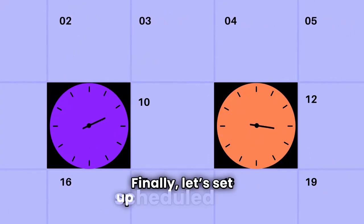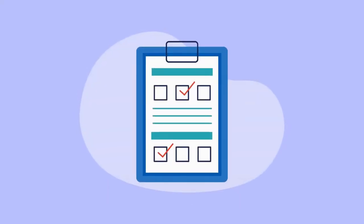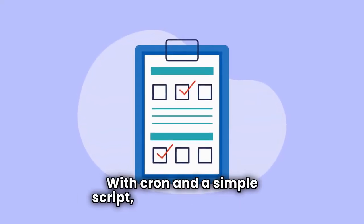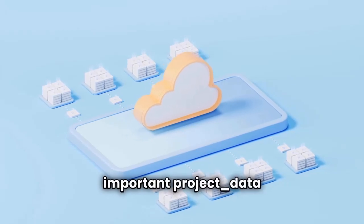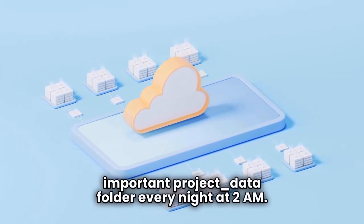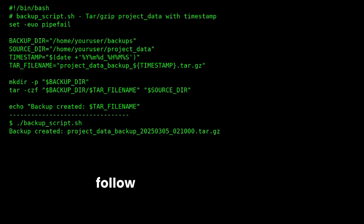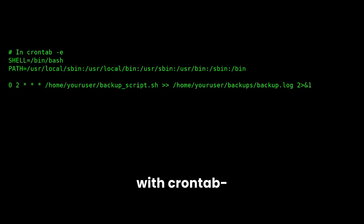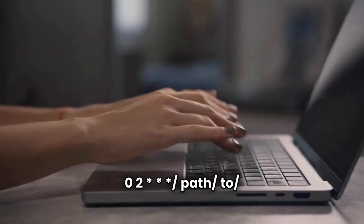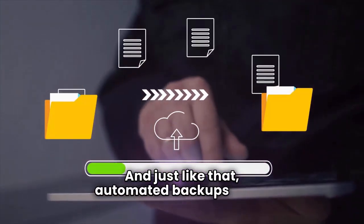Finally, let's set up scheduled tasks. Ever forget a backup? Ever miss a backup? With cron and a simple script, you never will again. Let's say you want to back up your important project data folder every night at 2 a.m. First, your backup script. Pause the video and follow the code on screen. Open your crontab with crontab -e and add this line: 0 2 * * * /path/to/your/backup_script.sh. And just like that, automated backups every night.